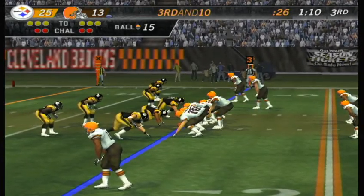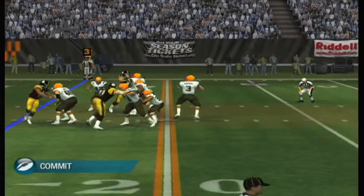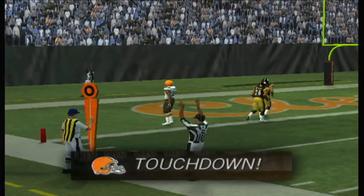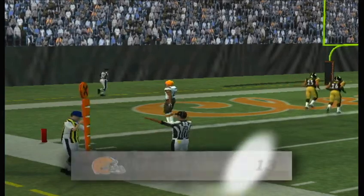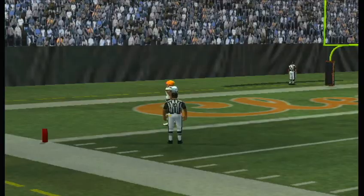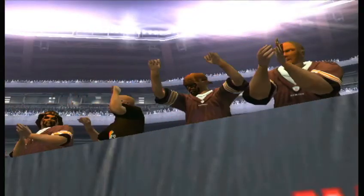Split backs this time. Throws it. Complete from the wide receiver. Touchdown, Cleveland. The receiver ran a perfect route, and he turned around just in time to see the ball and make the catch.